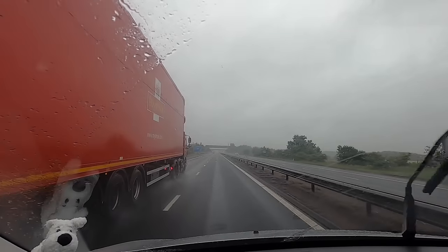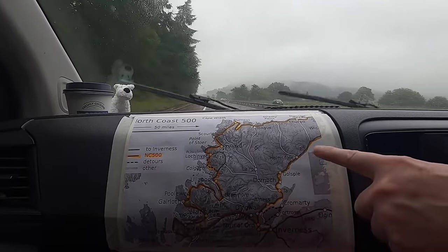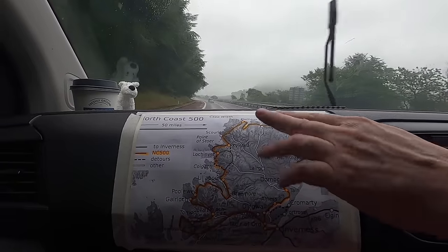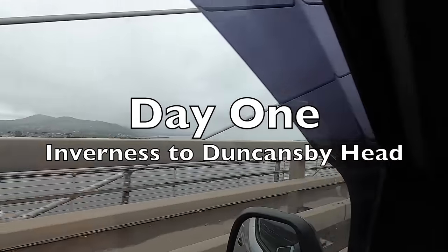That's us just making our way over the bridges out of Edinburgh. We've got about 3 hours journey to Inverness and that's where the 500 starts from. So we start there in Inverness and we're going to go in an anti-clockwise direction. I think this is the best way to go because most of the stunning scenery is over on the west coast. So here we go, crossing the Kessock Bridge at the start of our North Coast 500 adventure.